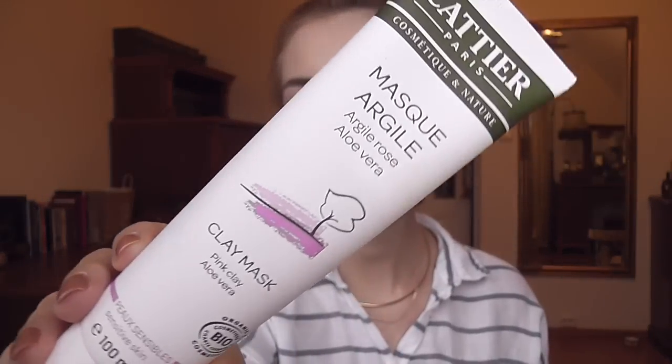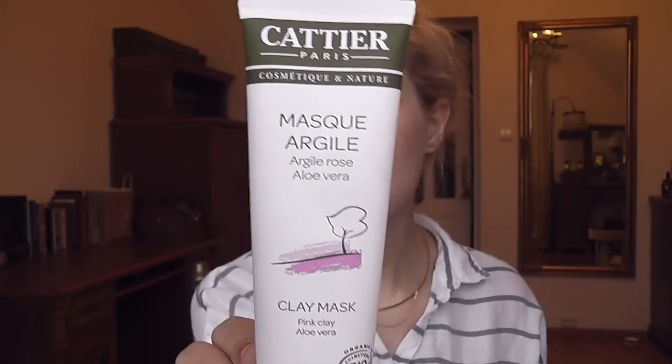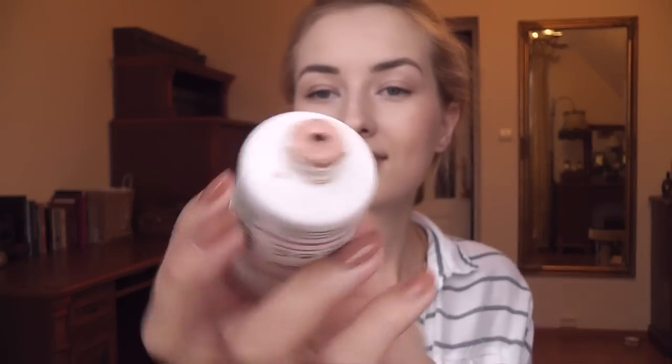And the last one is by Cattier. It's a French pharmacy brand. You can find it in France. I don't know where else you would be able to buy it. It's organic aloe vera mask with pink clay for sensitive skin. They have a regular one, but I got the one for sensitive skin, so it's a pink colored clay. It's a really fun mask to use, and I love it again if my skin feels extra oily or clogged.